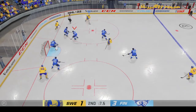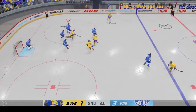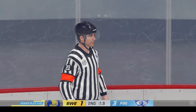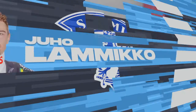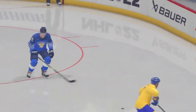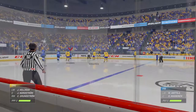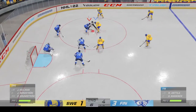Moves it around along the half wall. Here's a chance with the stop. And they won't connect on that one. There's a whistle as the official's calling for a penalty here. Looks like tripping the call. Sometimes they're lazy, sometimes they're just bad luck. Sweden's man advantage unit will take to the ice for the first time tonight.